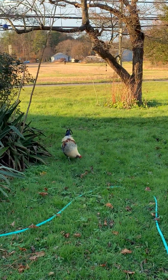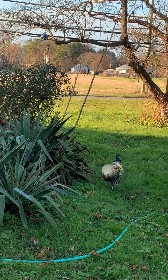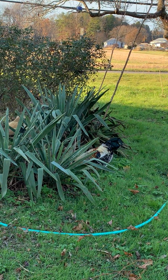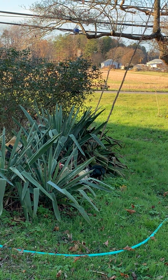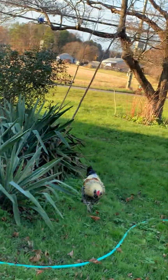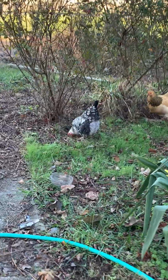I go out to put in their new heated water bowl, and Miss Brahman was the only one in the corral. I look around, and we've had some high gusty winds and some wet ground, so a piece of fence had blown only partway down, but they all but her got out. So I opened the gate, let her come out and free range with them. So now they're all up here in the front garden.